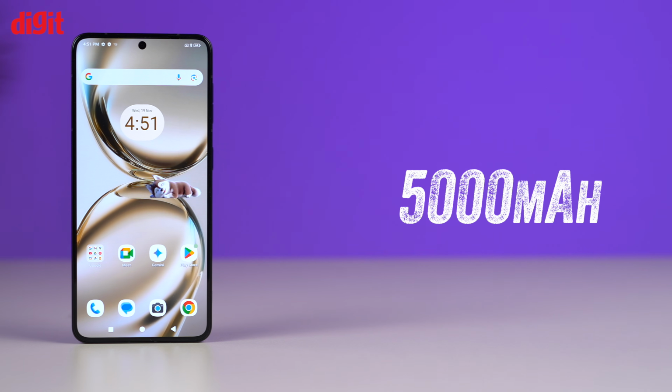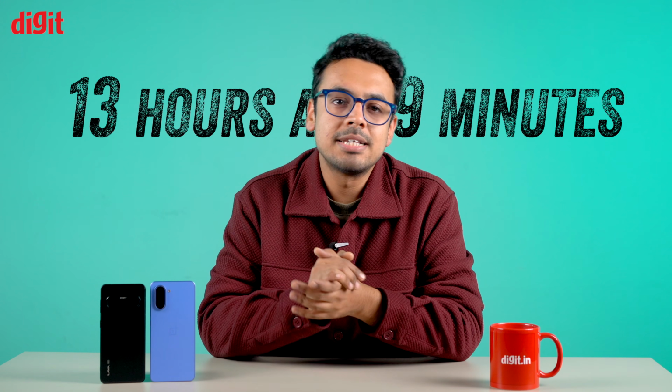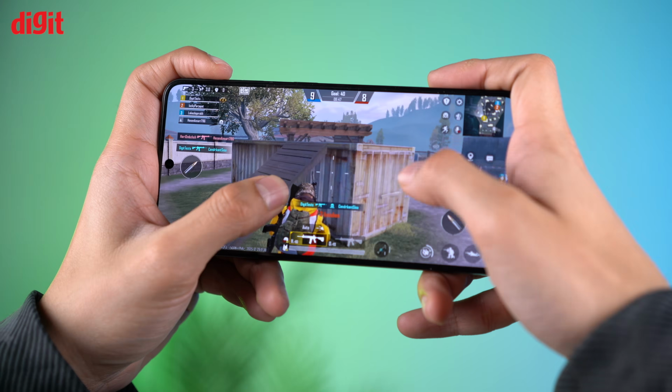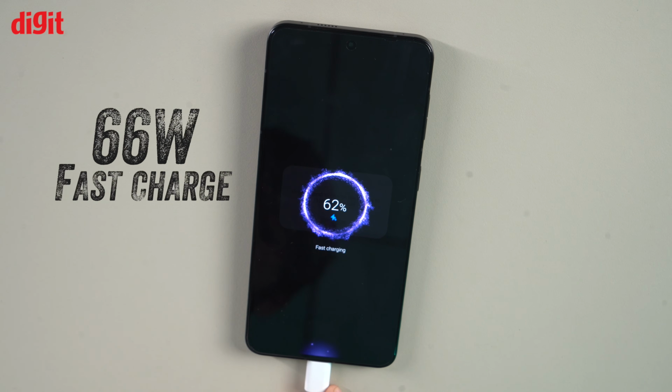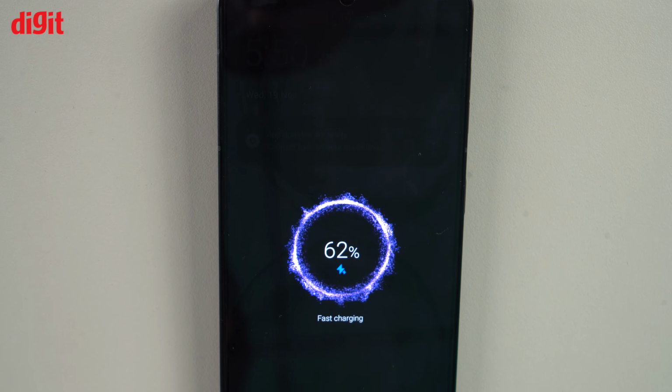The Agni 4 has a 5000 mAh battery, and in 2025 that feels conservative. In our PCMark battery test, it lasted 13 hours and 9 minutes, but heavy tasks drain it faster than expected. Charging is quick at 66 watts, and the Agni 4 goes from empty to full in 48 minutes.